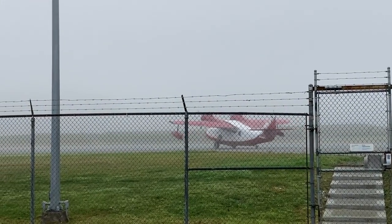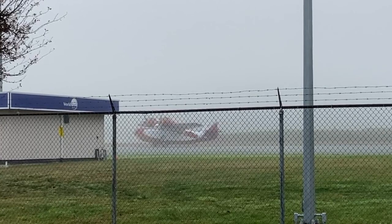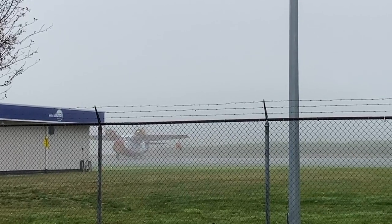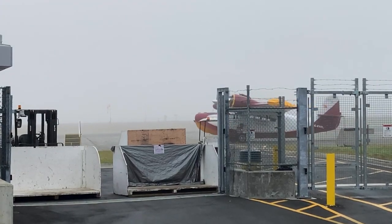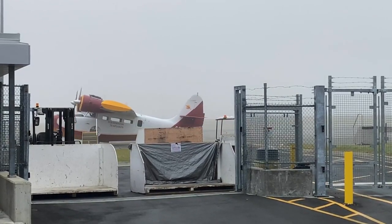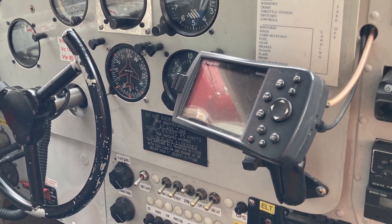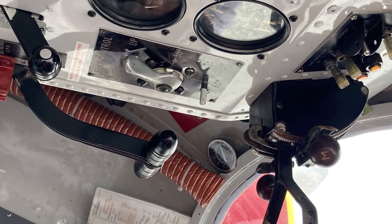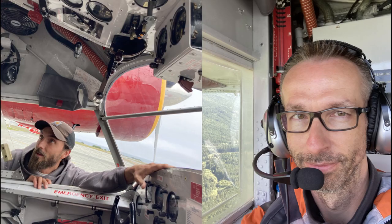You can read on the operator's website that the G21 Alpha Grumman Goose is a versatile aircraft with the ability to land on water or land. It is perfect for moving large numbers of passengers, cargo, or just going for a scenic flight. Here's what the flight deck looks like. Enjoy the flight.